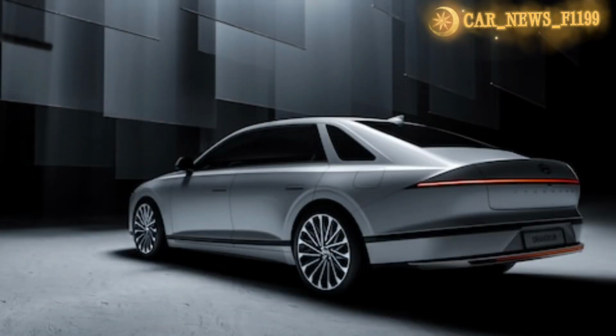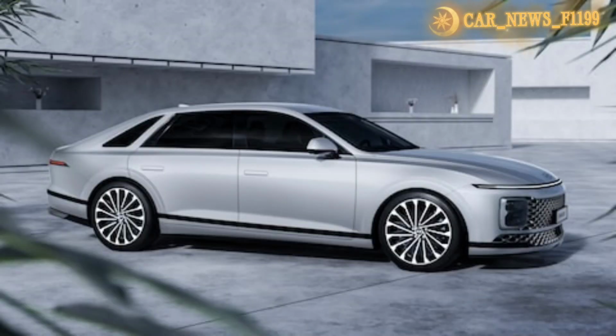Still, given the space already carved out for the Genesis brand in the US, and all this talk of electrification, it doesn't seem like there's room for another big luxury sedan, and a Hyundai representative confirmed to Motor Trend in an email that there are currently no plans for it to ship here.